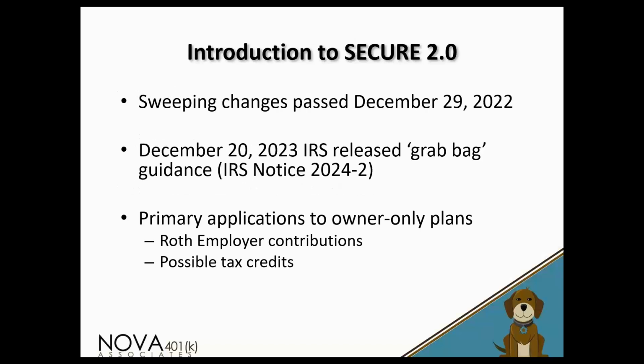So again, a quick introduction to Secure 2.0. If you're a financial advisor that works at all in any type of retirement plan, you've heard ad nauseum about Secure 1.0, and then again, the bigger Secure 2.0 legislation that was passed in the waning hours of 2022. Again, Secure 2.0 has just a sweeping list of provisions that ultimately will impact retirement plans that phase in over the next few years. From a practitioner standpoint, we've been kind of looking for guidance from the IRS on how to implement some of these provisions.